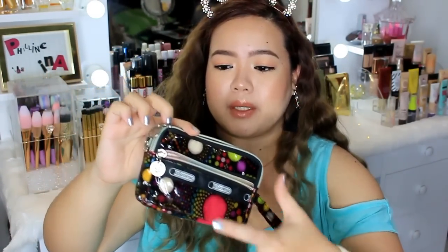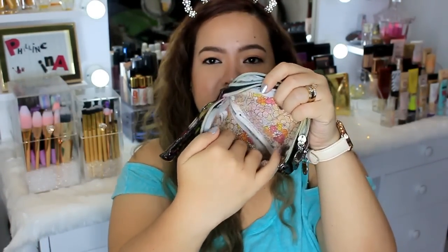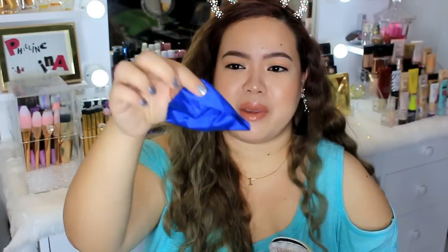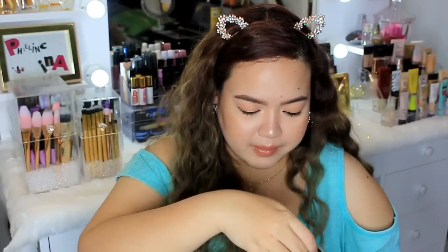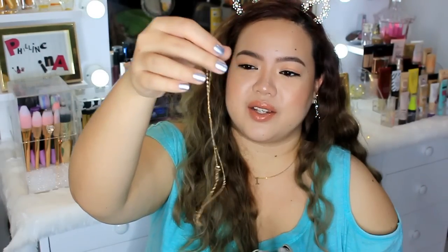And then, ito yung bag ng vlogging camera ko. So, dalawang compartment siya. Dito ko nilalagay yung vlogging cam. And then, sa other compartment, I have my extra battery. Praise the Lord, meron tayong extra battery. At saka, meron ako nitong pang wipe nung lens ko. Para bongga naman. Ooh, I have something else here pala. Meron akong kwintas.